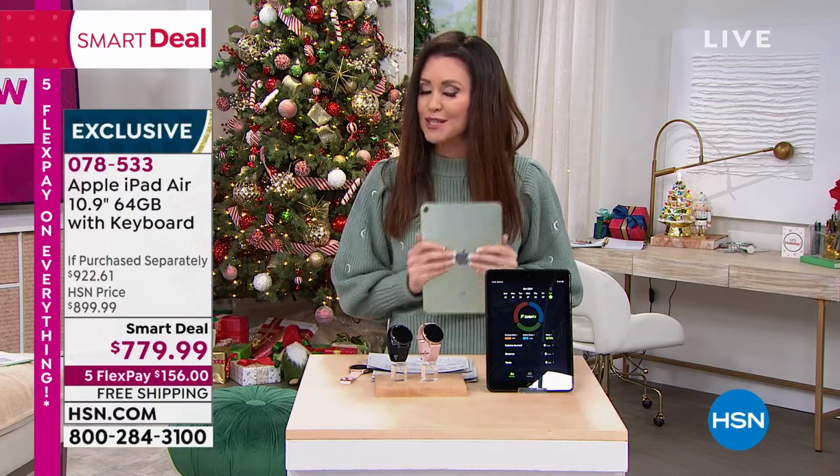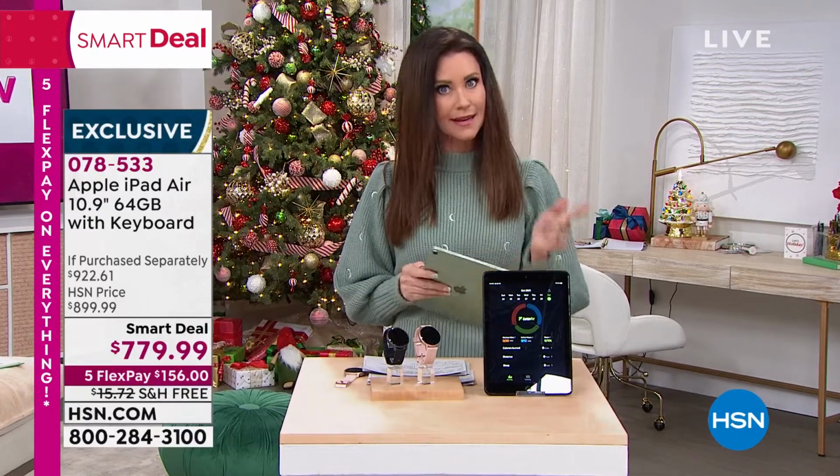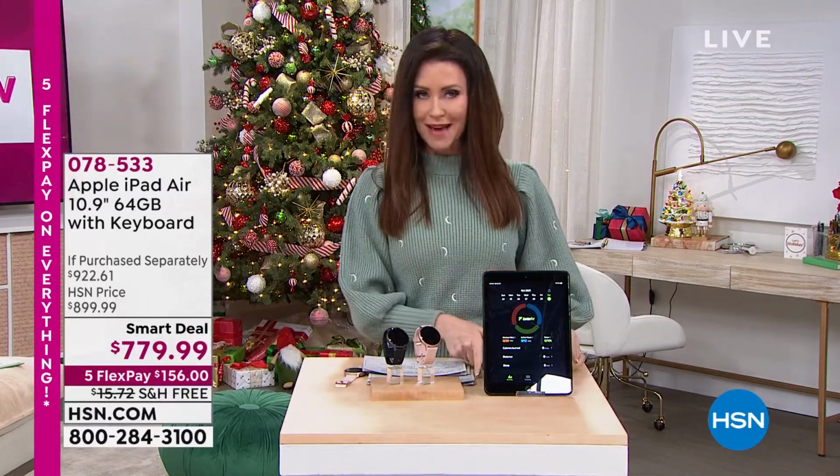So that will be coming up, but do not wait on that smart deal. We only have a limited amount for everybody to take advantage of right now, and extended returns all the way through the end of January. Apple doesn't have that either.